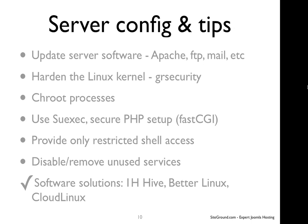The last thing is to always disable or remove unused services. For example, if you don't need an FTP server, just uninstall it. It should not be there.